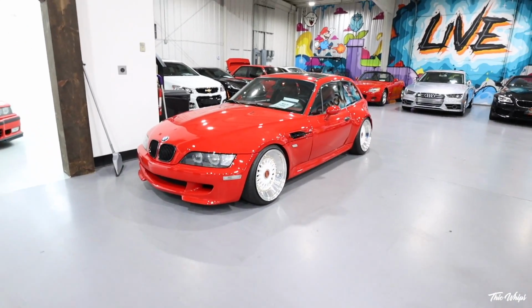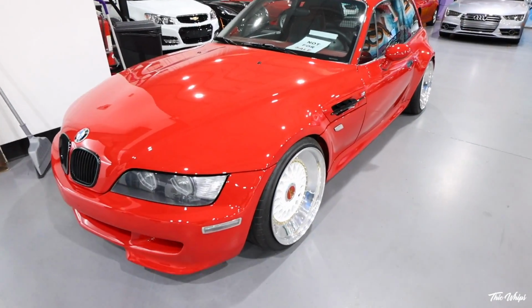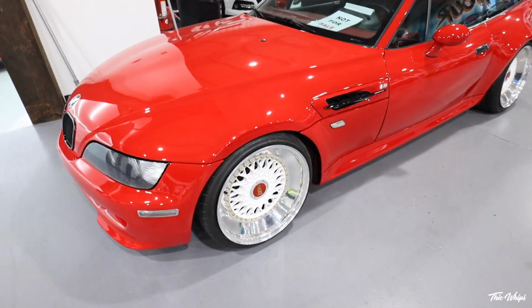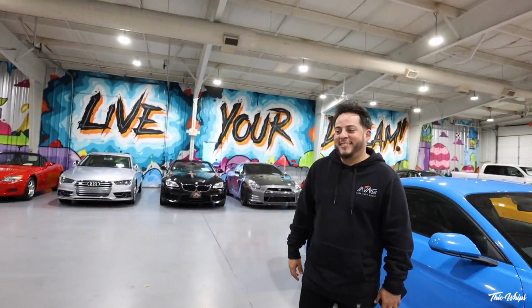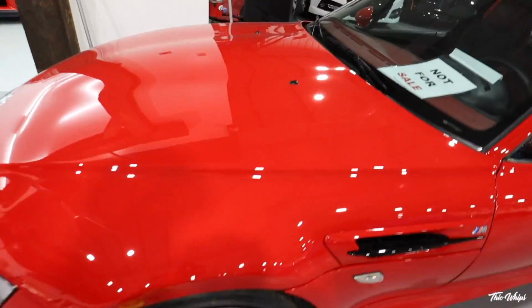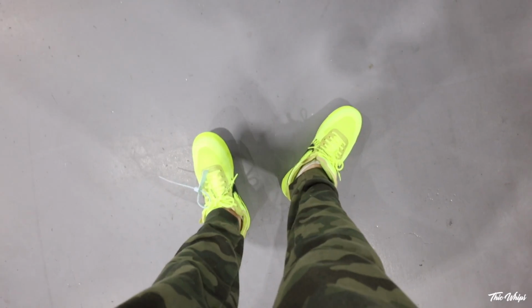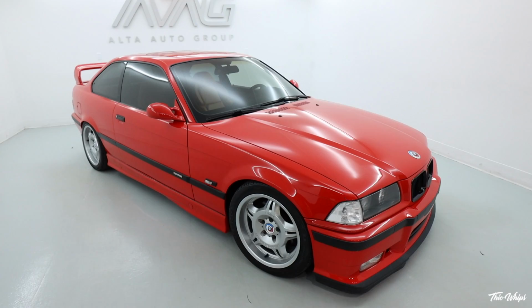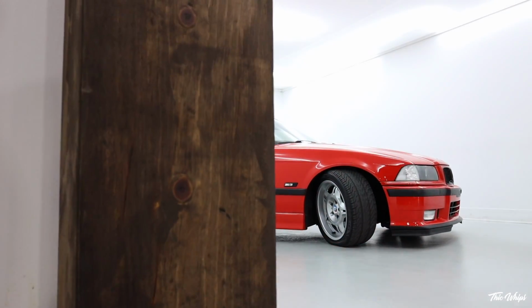Hey, this thing right here. This thing is getting supercharged next week. Supercharged. And it is not for sale. What is do with these shoes? Oh yeah, you should own this. I'm just thinking about buying it. Yeah, this thing is fire.